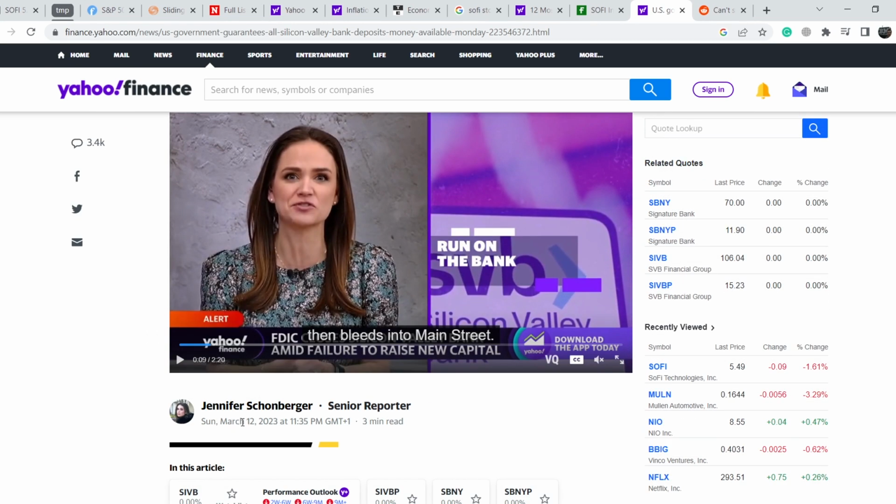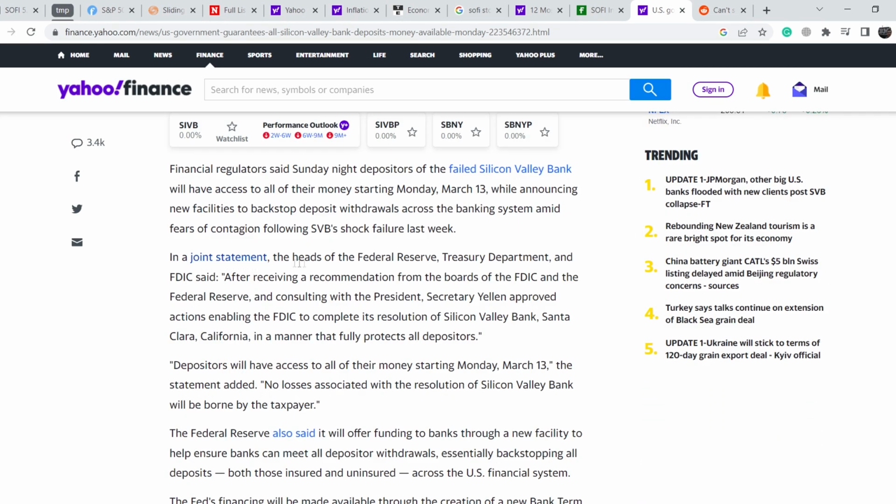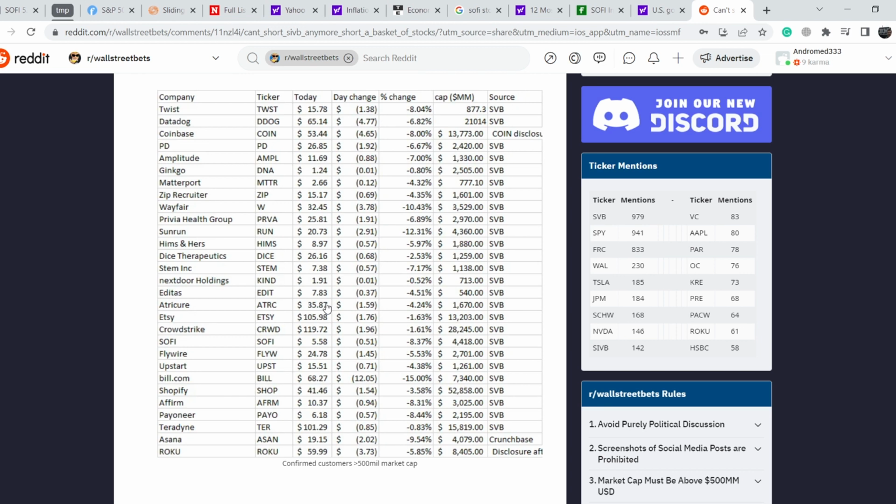And this article was published on March the 12th, just a couple of days ago, and it says, in a joint statement, the heads of the Federal Reserve, Treasury Department and FDIC said, after receiving a recommendation from the boards of the FDIC and the Federal Reserve and consulting with the President, Secretary Yellen approved actions enabling the FDIC to complete its resolution of Silicon Valley Bank, Santa Clara, California, in a manner that fully protects all depositors. This means none of these companies will lose their money. And this means there are zero financial risks from the SVB collapse to SOFI.